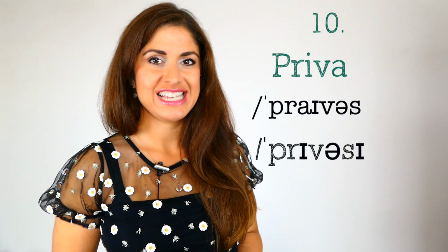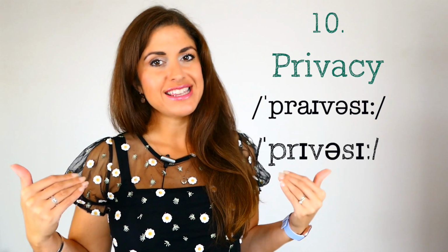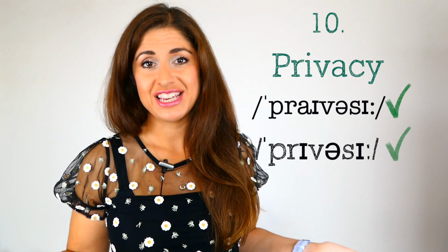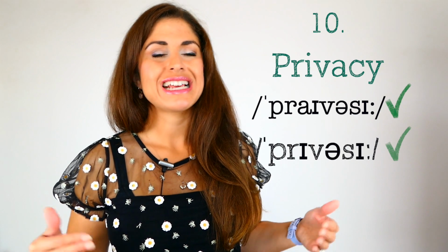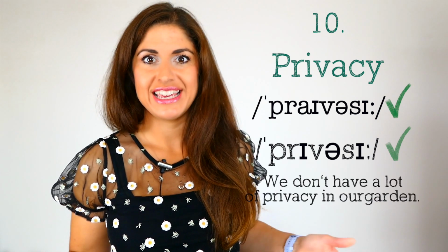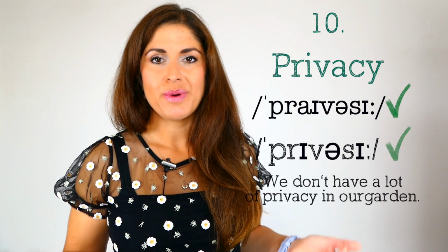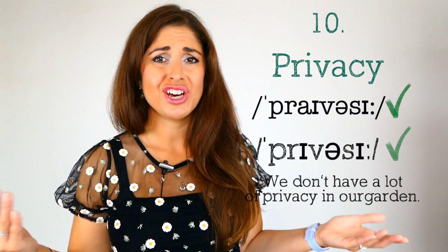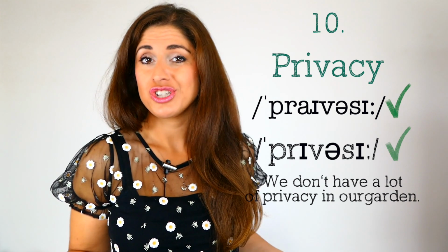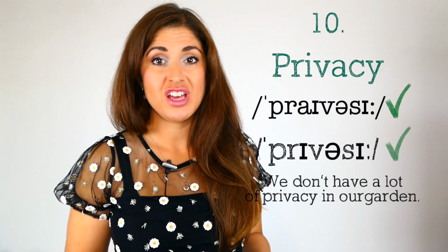Privacy or privacy. Again, American and British, but again, the Brits have been influenced by Americans and you will often hear privacy. But traditionally, the more accepted pronunciation in the UK was privacy. We don't have a lot of privacy in our garden. Either or is perfectly correct. And in fact, sometimes I think I use both. Privacy, privacy. You really don't have to worry which you use as long as you use one of those. I don't know of any other pronunciation alternatives.